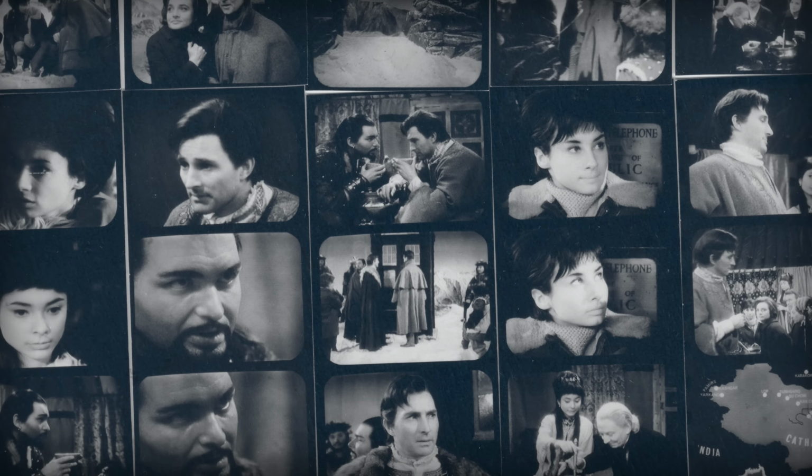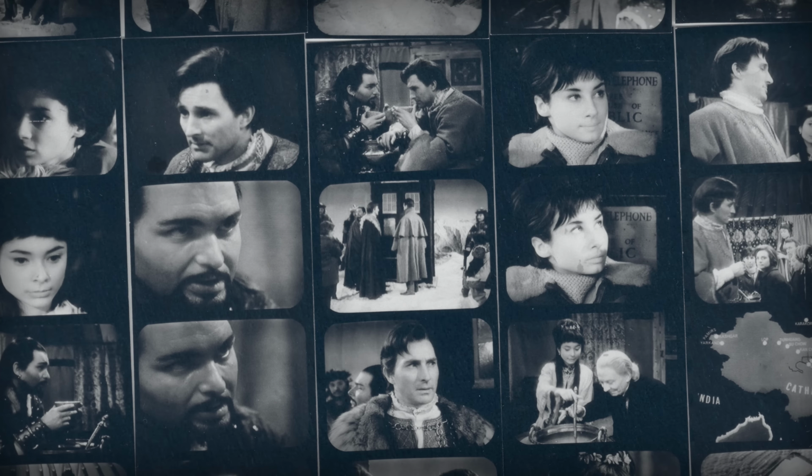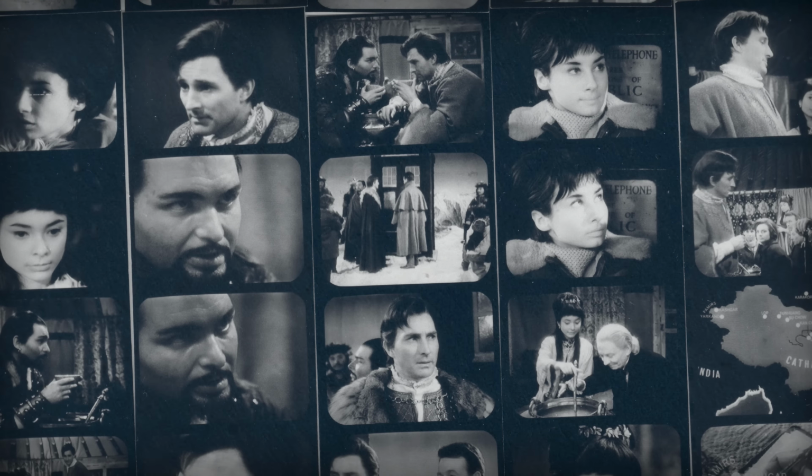For many missing episodes, telesnaps survive. Telesnaps are essentially screenshots of the episodes. The Invasion does not have any of these telesnaps surviving, so the animators went off the original camera script and the look of the surviving episodes. Knowing that, it's even more impressive how well this animation flows.